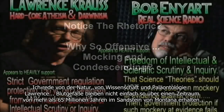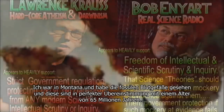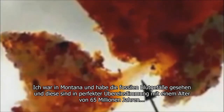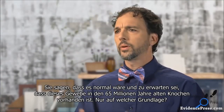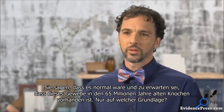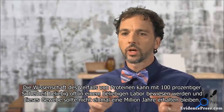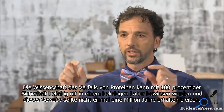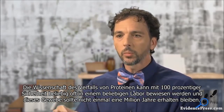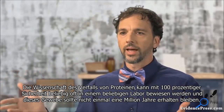Blood vessels, Lawrence, blood vessels don't hang around for 65 million years in sandstone in Montana. Harvard has sequenced proteins. I've been with Jack Horner in Montana and seen the fossil blood vessels. Yeah. And in fact, it's perfectly consistent with things that are 65 million years old. They say, well, we don't have a problem with this, we expect this to happen. We expect these materials to still be here. Based on what? Because the science of tissue decay, the science of protein decay, demonstrates, not just illustrates, I'm talking proves in a lab, a repeatable experimental proof type of background that this stuff should not last even 1 million years.